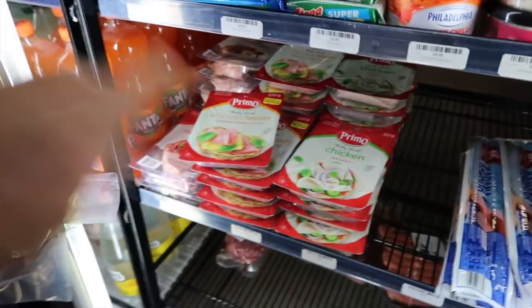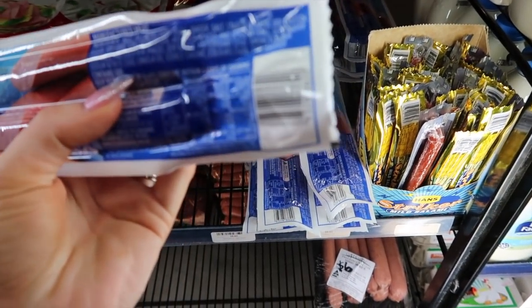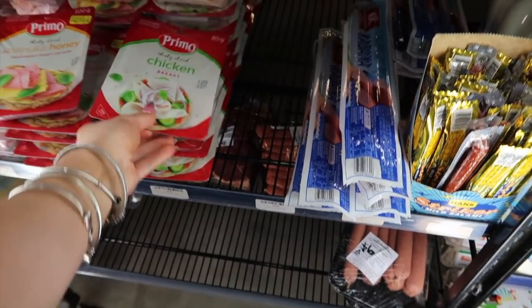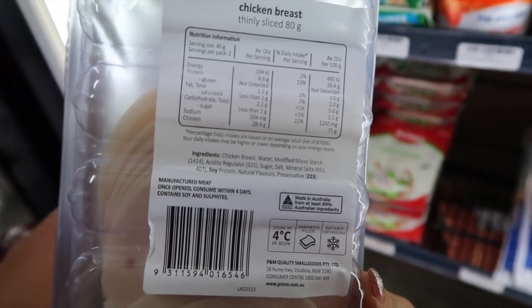What else we got? You can't eat those sausages. No, these ones normally have nitrate in them. These? Antioxidant, canola oil. Yeah, no. You would never buy that. Yeah, I wouldn't buy them. Chicken breast. Processed. Modified starch, sugar.